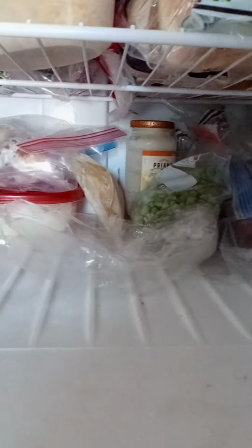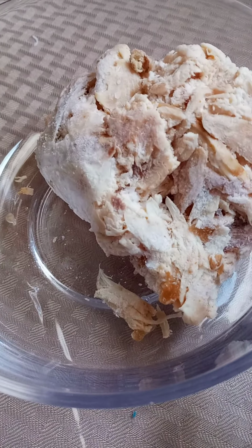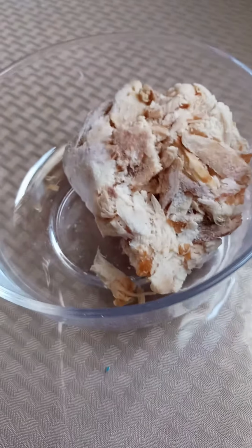I also have, let's see what we've got here. This, if you could see this, I'm throwing this out. No, I don't have a microwave. I gave it up. I have no regrets. This is some of the chicken that was left from Sunday's roasted chicken. That's going to thaw out, and I'm going to make my homemade chicken salad.